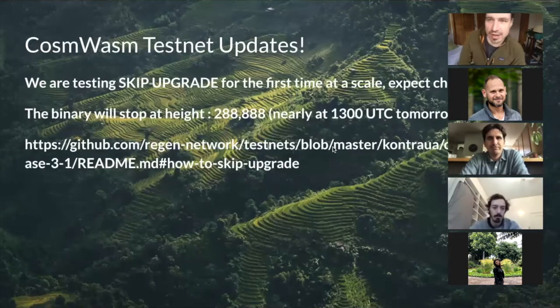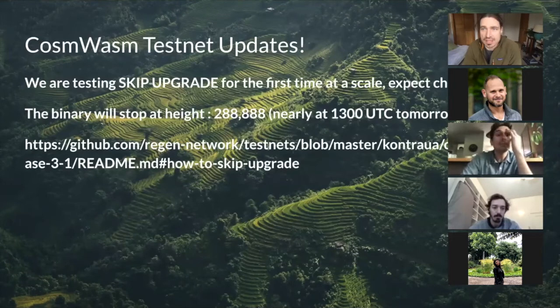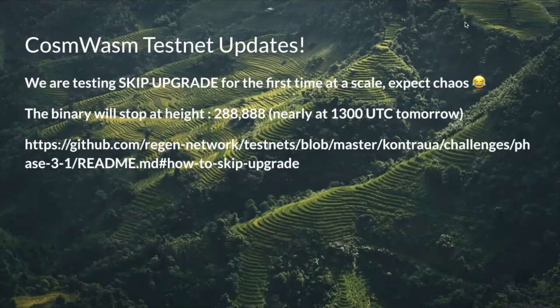So I'll share a couple of CosmWasm testnet updates, and Anil, I may have you speak to this as well, but I'll just read off what's here, and then we can see if there's anything to add. So we're just about to test the skip upgrade function, which is the first time that that's been tested on a CosmWasm at any kind of scale. And so we're looking forward to see what happens.